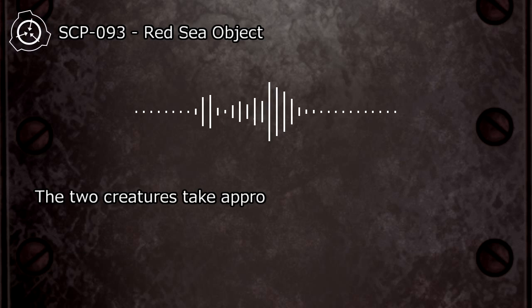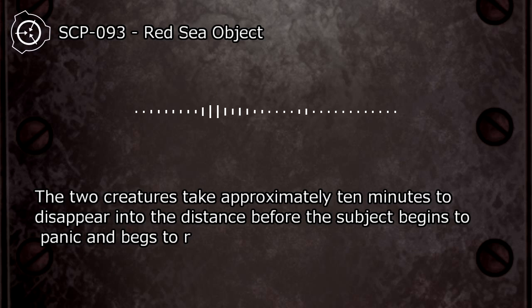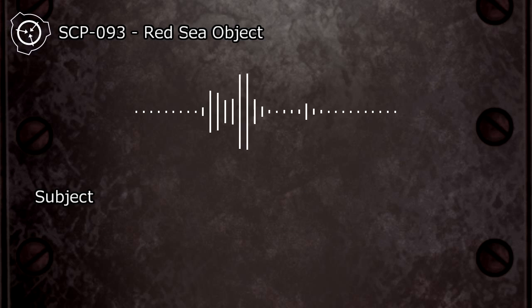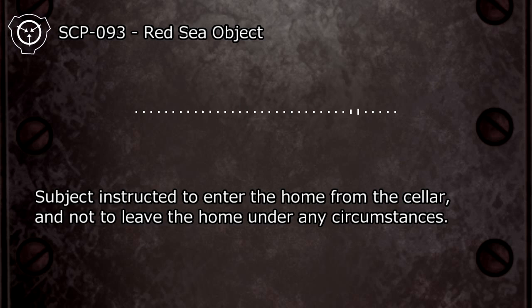The two creatures take approximately 10 minutes to disappear into the distance before the subject begins to panic and begs to return. Request declined. Subject instructed to enter the home from the cellar, and not to leave the home under any circumstances.